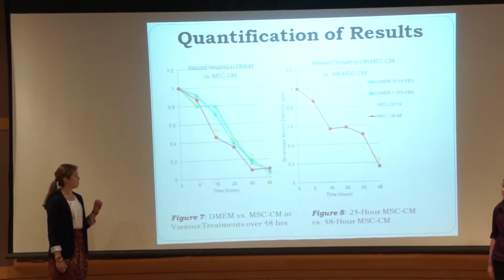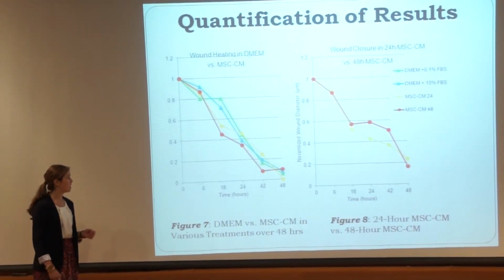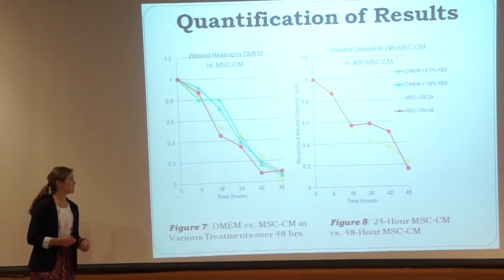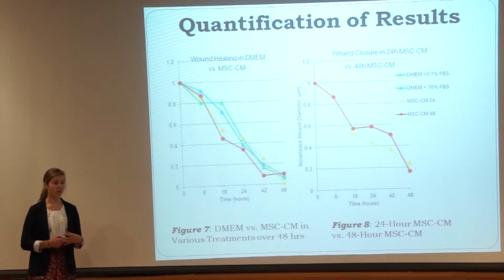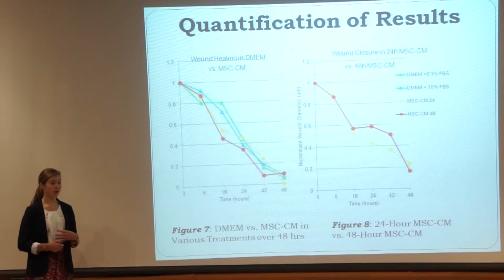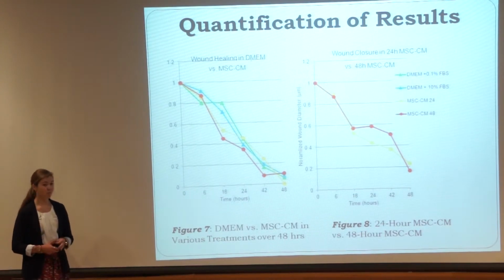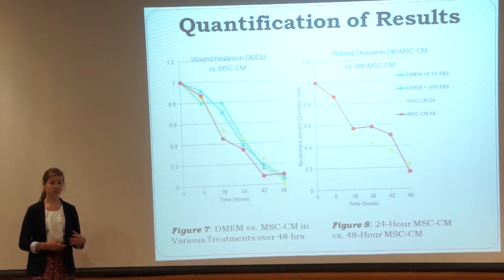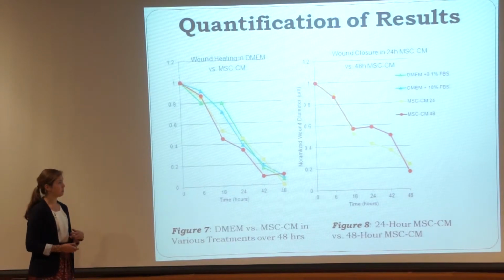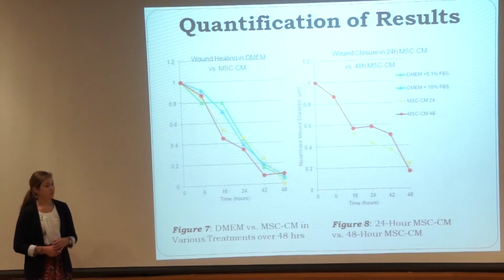So these graphs represent the wound width over a period of 48 hours measured periodically. In this graph on your left, you can see the red line, which represents the 48-hour culture, the yellow, which is the 24-hour culture, and the blue and the green, which are the DMEM or those without the stem cell media. So the red and the yellow obviously migrate faster to close the wound, and this was our primary experiment. However, we wanted to test which was more effective, the 24-hour or the 48-hour stem cell media. So we performed another experiment, which would be this graph on the right, to see which was more effective.